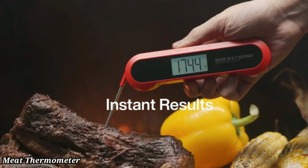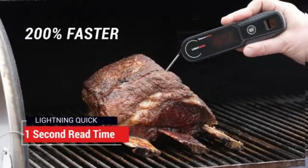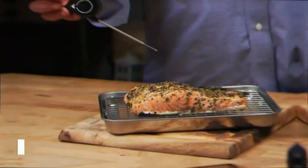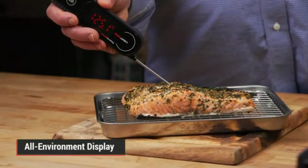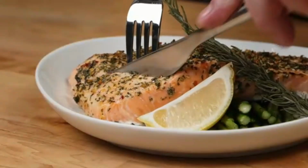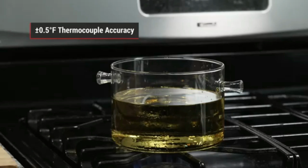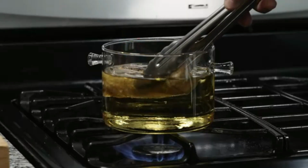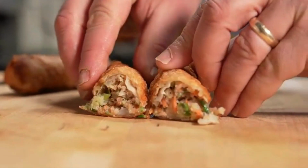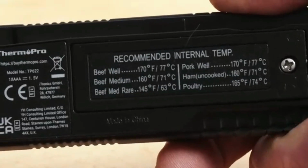Next, meat thermometer. The professional meat thermometer digital offers precise and instant temperature readings for perfectly cooked meals every time. With its easy-to-read backlit display, you can quickly check the internal temperature of meat, poultry, or fish. Designed for accuracy, it ensures that your food is cooked to the perfect doneness, reducing the risk of undercooking or overcooking. The stainless steel probe provides quick, reliable readings, while the foldable design ensures safe storage.